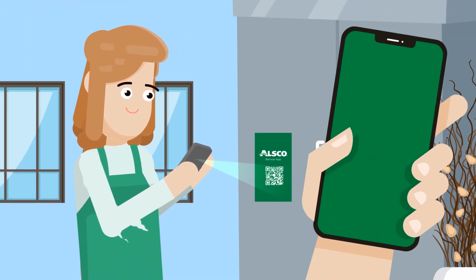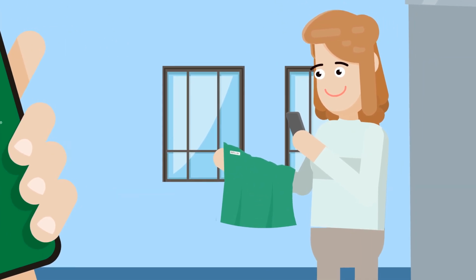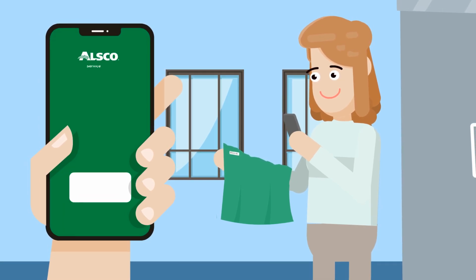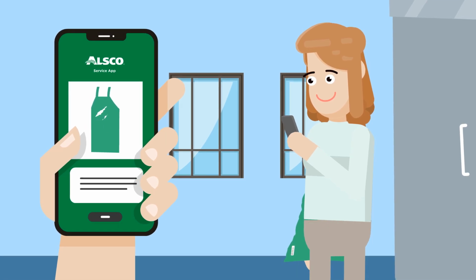Simply scan the QR code on your wardrobe and you're ready to go. Each of your garments has a barcode that you can scan with the Alsco service app. Mark the area to be repaired accordingly and provide us with all the necessary information for the repair.